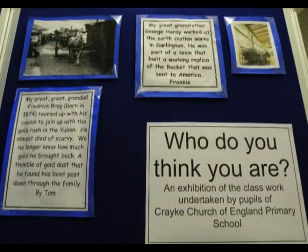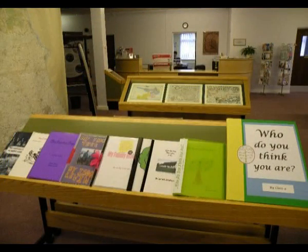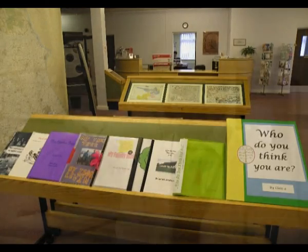Examples then of the classwork and also project folders just on the side here, which shows more about the work that the children have achieved with their own family stories.